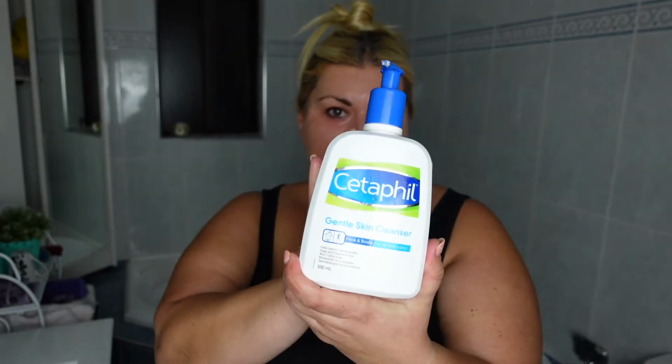Hair is clipped up. Let's take off the makeup. Face halo, micellar water. Lucky I don't have too much eye makeup on today. Cleanser. Toner. Got a little bit of this one left.